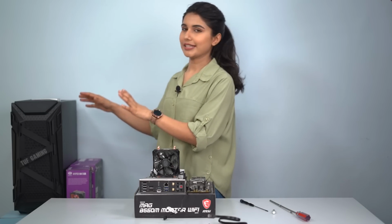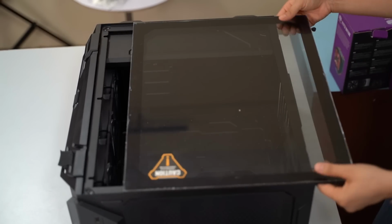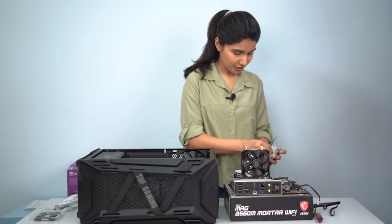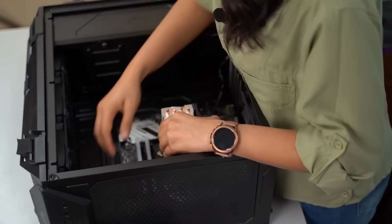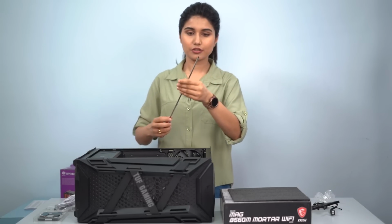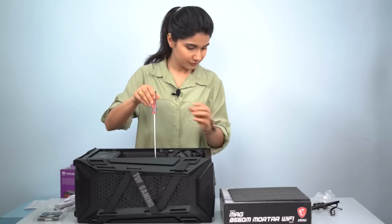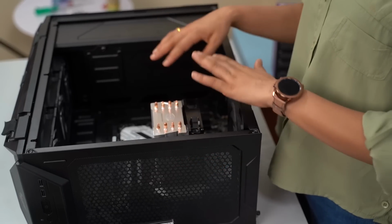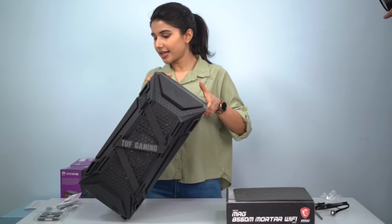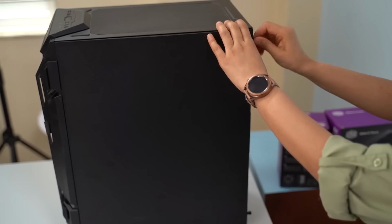Now we're going to install it into our casing. Okay, here we have our essentials. Now I'm gonna go in and put in the screws. Okay, we're done with everything on this side. Now let me turn it to the other side, and first of all I will install the hard drive. Taking these off first.